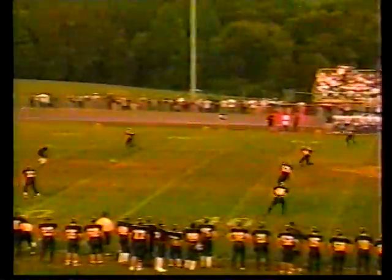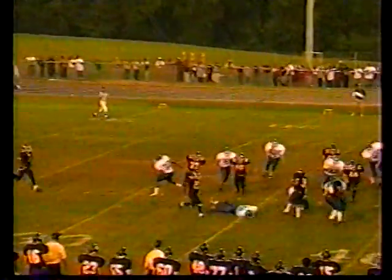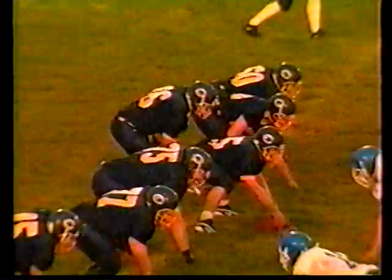And we are underway in the first home game of the Blue Devil season, and once again it's a short kickoff for the Mountaineers. And it's Matt Gaskin on the return, and the Blue Devils will have good field position to start the game. Just underway here at Broman Field.